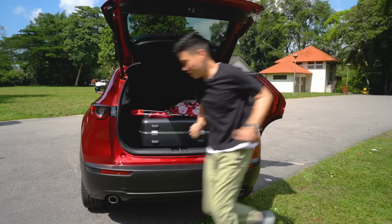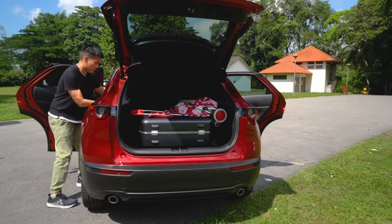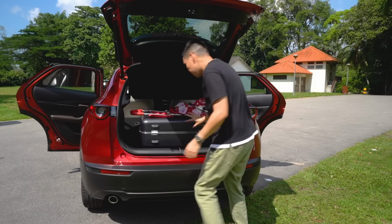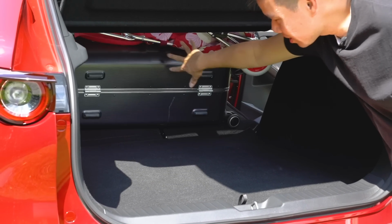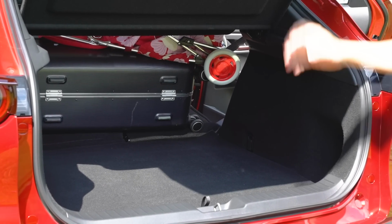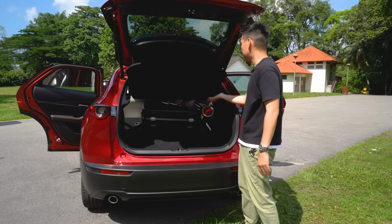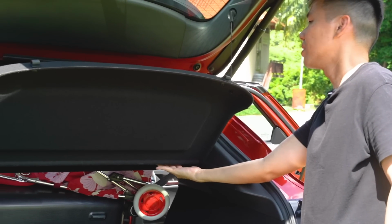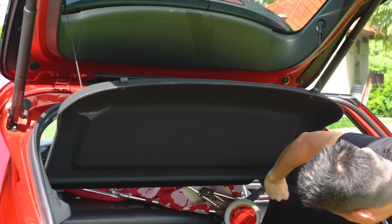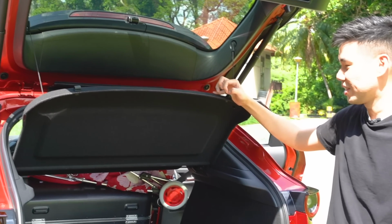Let me quickly. The good news when you knock down the rear seats is the floor is flat, so you can push things in comfortably. Pity about the parcel shelf though, because if you have big items, this will definitely get in the way, and taking it out is going to be, you know, problematic. Yeah, it's too much of a struggle. I shan't show you here.